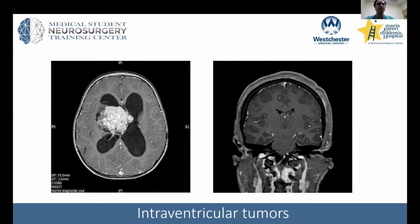Some people think it's because the tumor produces fluid. Other times it could be obstructing the normal flow of fluid. This is a lesion. The pathology came back as central neurocytoma. There are other similarly shaped lesions, such as subependymal nodules or subependymal giant cell astrocytomas, SEGAs. So really a host of lesions that are found in the ventricle.